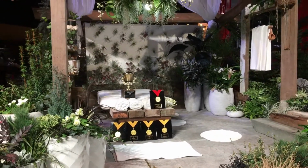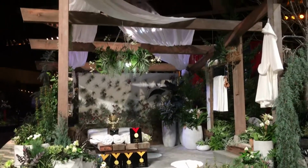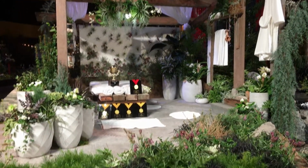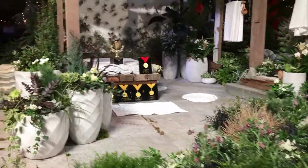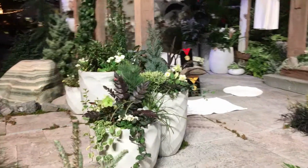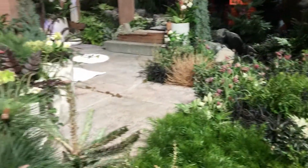Here's one of the big award-winning displays at the show today. The one thing I can say about this display in particular is you will not believe how amazing it smells to stand right here right now.